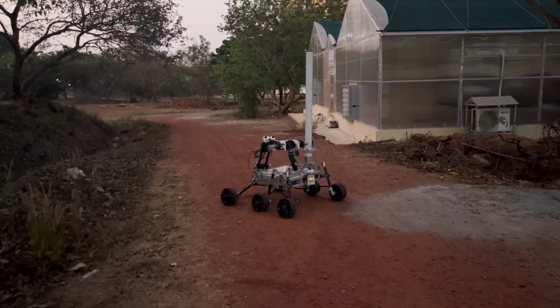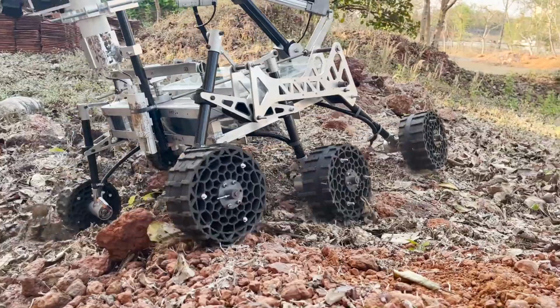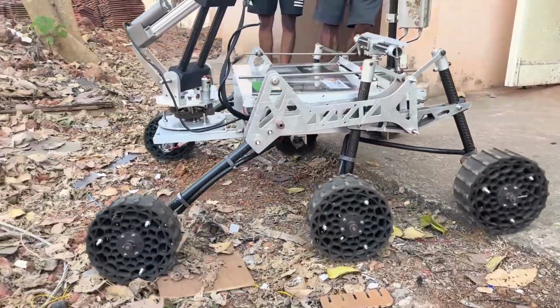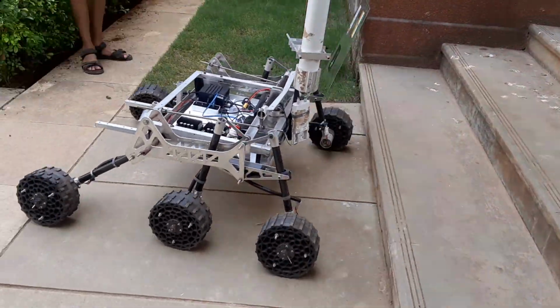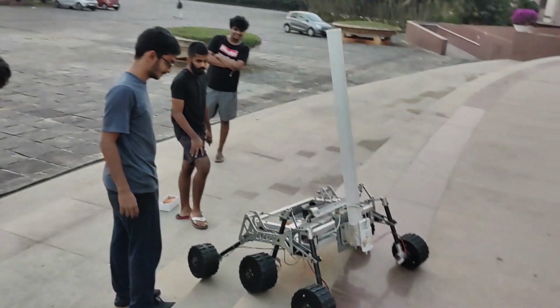Continuing with the 6-wheel differential drive mechanism, we are using 3D printed wheels with modified honeycomb support pattern, improving the shock absorbance. Grousers printed on the wheel provide grip on loose sand. The wheel design is optimized for faster and easy assembly. The modularity of wheels helps in faster replacement of parts in case of failure. The wheels, together with the suspension, help the rover climb steep slopes and even stairs.